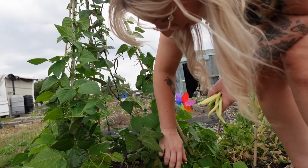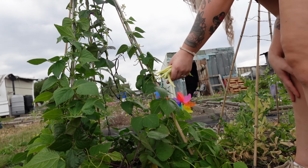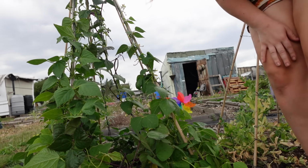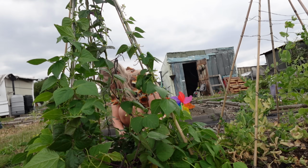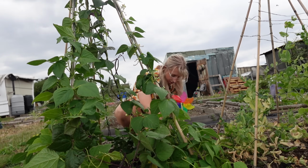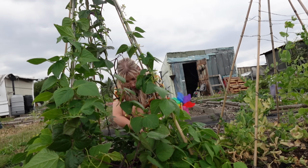I think that might be it so far, but yeah, we've got beans ready. That's exciting, isn't it? Let's see if we've got some more on the other side. Beans. Oh my god. We've got loads. What the heck? What are these? Borlotti climbing. Stanley French. Oh, god, we've got loads of beans.